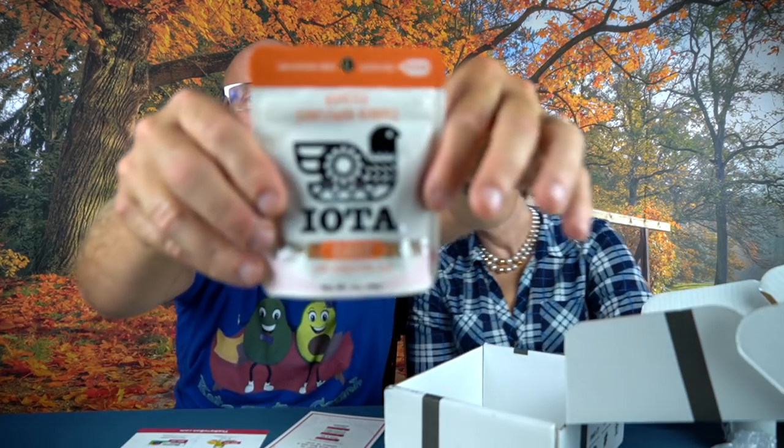Last product, but not least. IOTA. I don't know. I ought to eat this. I ought to eat them, yeah. Roasted sunflower kernels. We've had this brand before. I don't think we've had this flavor. They're very tasty. This is just classic pink Himalayan salt. These get dangerous for me. I can eat the whole bag real quick. At least it's in a reasonable bag.